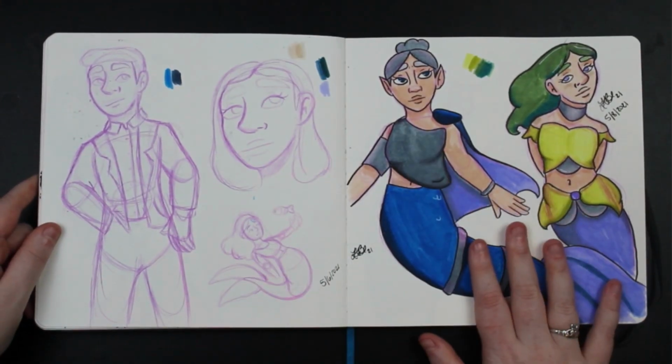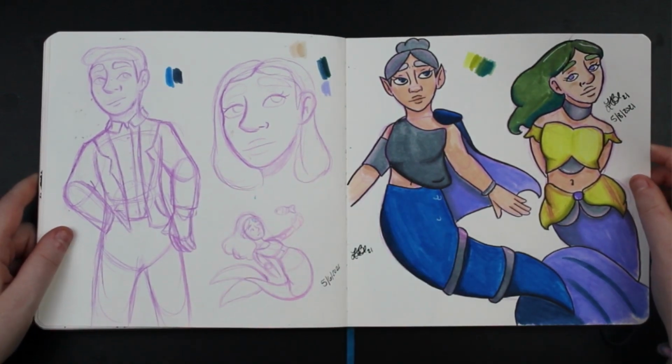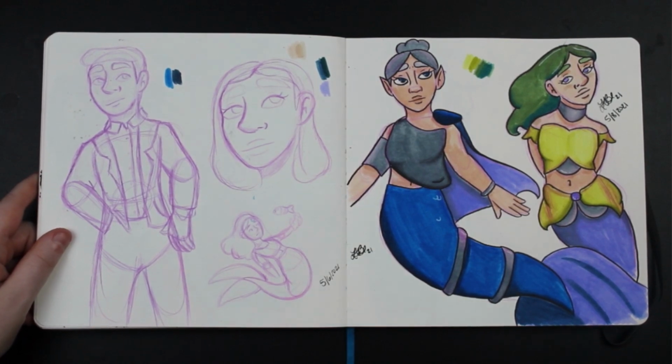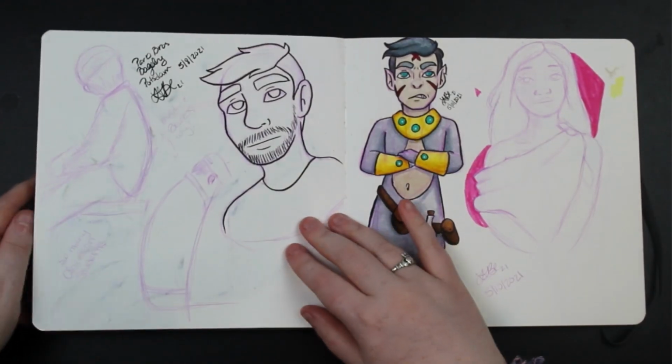More mermaid, and just kind of drawing and trying to figure out what my style looks like still. I like the shading on these mermaids. I think they look really neat. But beyond that, they're not my favorites that I did.